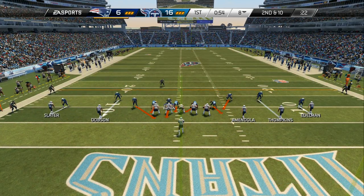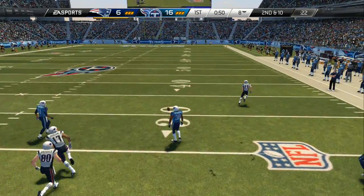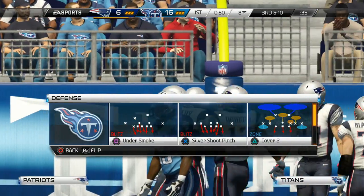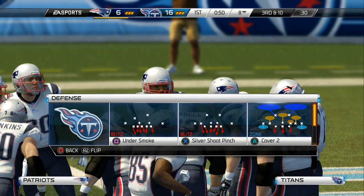Second down following that incompletion. Brady is in the shotgun. Almost intercepted that time. You are not going to be an accurate quarterback, of course, when you're under this kind of pressure. Doesn't even have time to set his feet. Another throw offline.